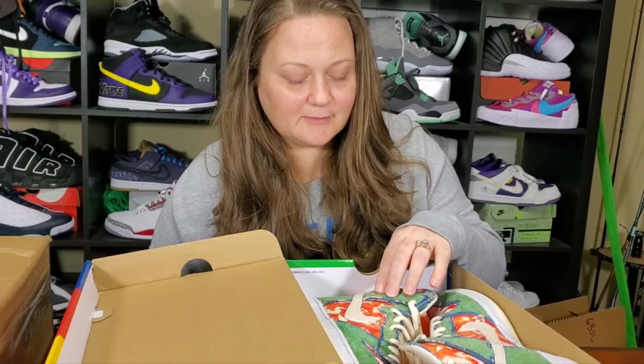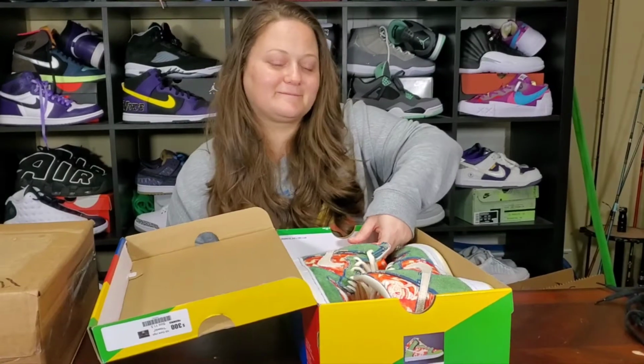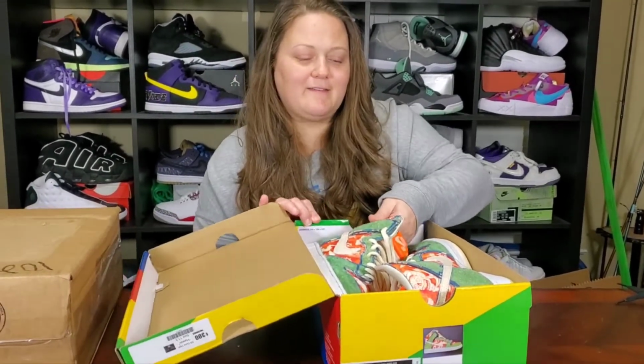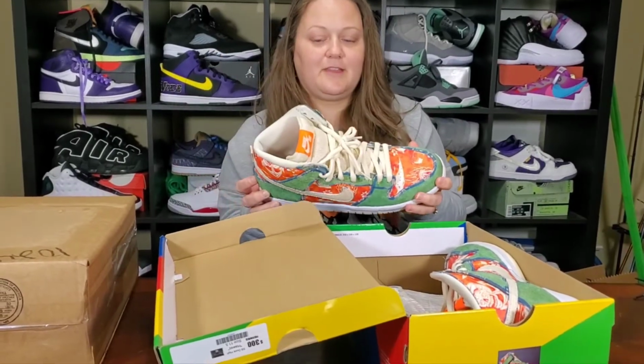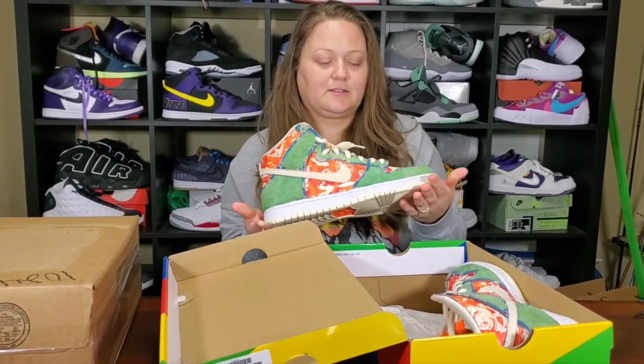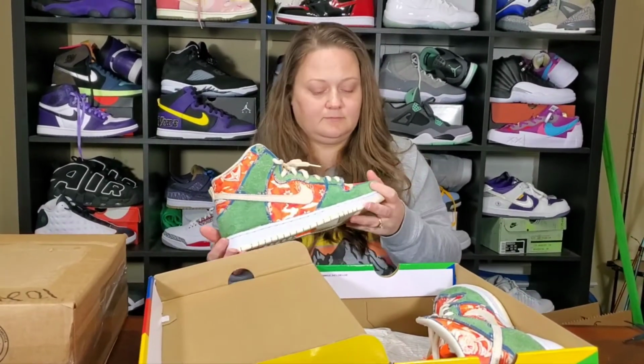Suede. I know, but it's not like strawberry or anything. They're heavy. I think it's just because it's stuck in there. I don't think I've ever seen a skateboard high dunk. Yeah, the strawberry ones were SB.